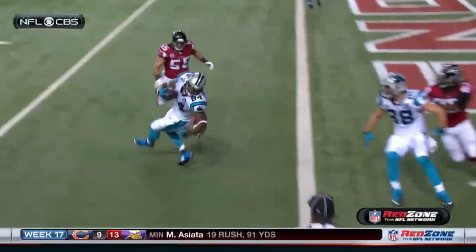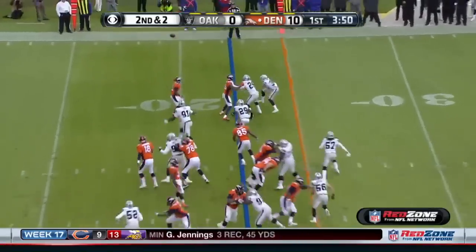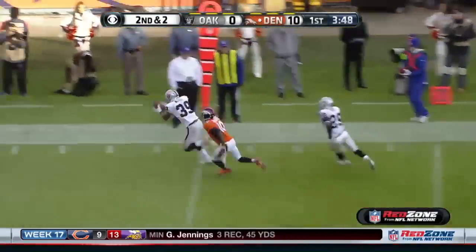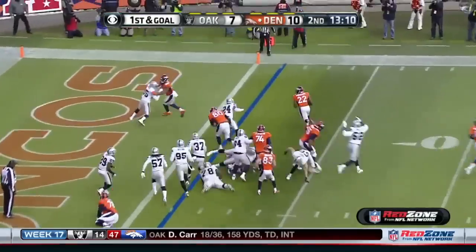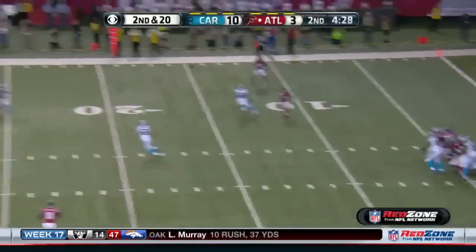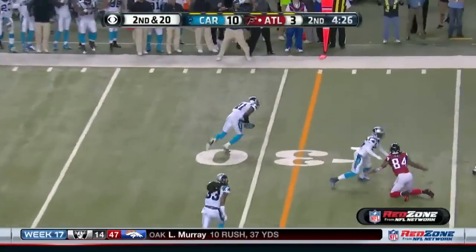And is open. It's wide. And second and two. Quick pass. Tip on its way. And is that live? No whistle. This is Anderson with a cakewalk to the end zone. Here's Ryan getting rid of it. And almost, in fact, it was intercepted.